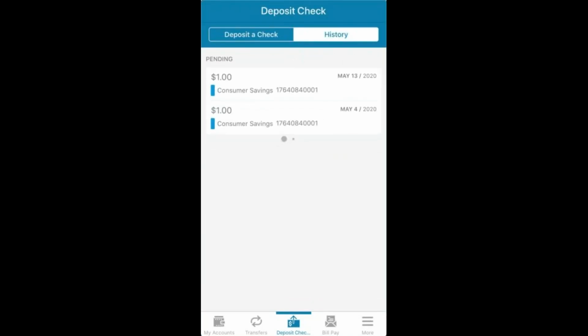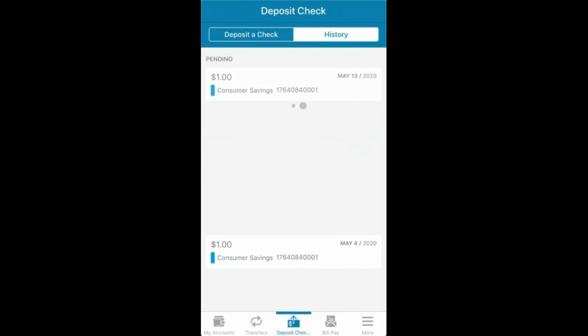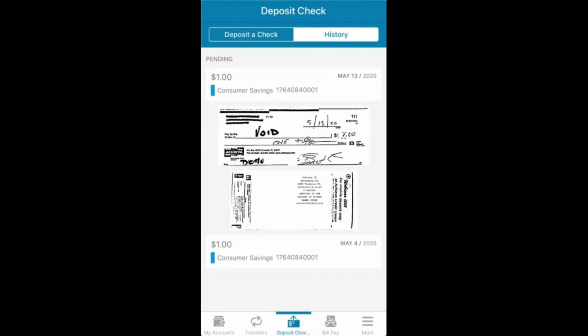And now, this was a check that I showed earlier. I'm going to tap on it. This is a check I showed you earlier on the slide presentation. And this is the copy of the check that I just took. With that, this is the iPhone version.